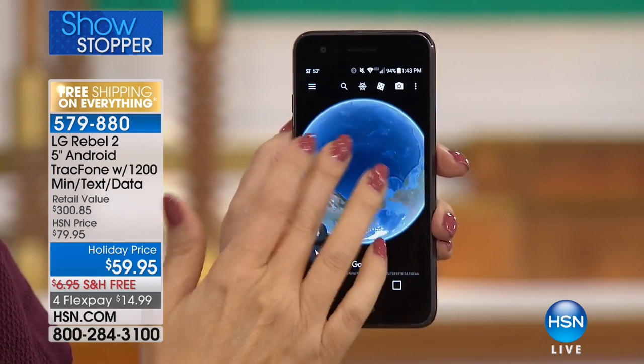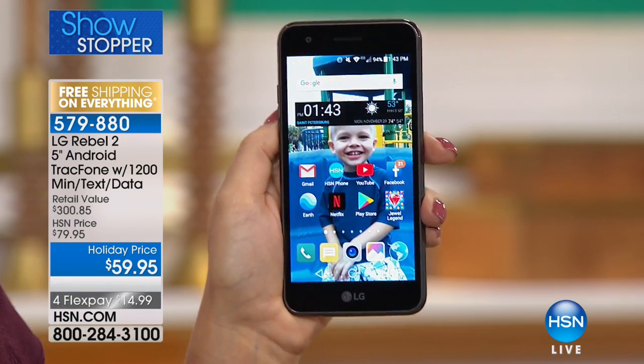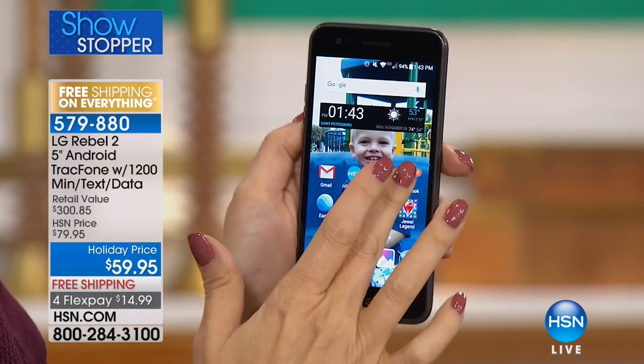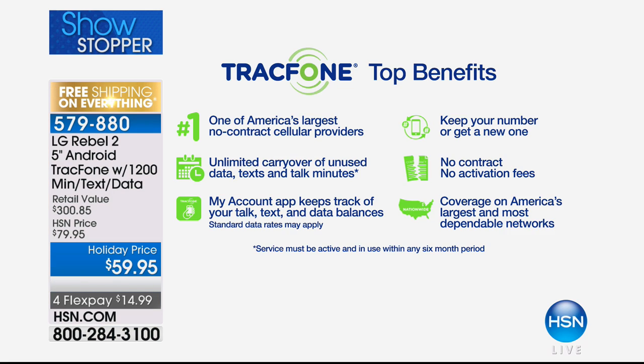And let's just take a big step back and show you all of the benefits of being a TracFone customer, because this isn't such a well-kept secret anymore. I think the secret is out. TracFone is America's number one no-contract cellular service provider. They do it so well. They're saving people millions and millions of dollars every single year, because we're never going to have a phone bill as a TracFone customer. So you can buy with confidence. We've sold over a million TracFones right here at HSN alone.